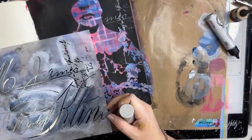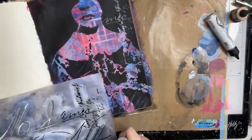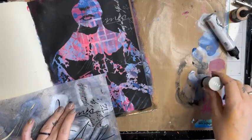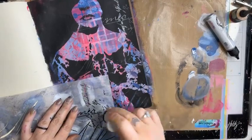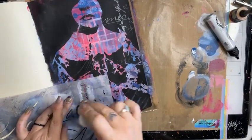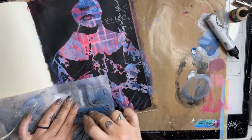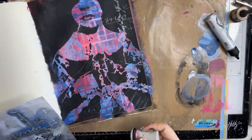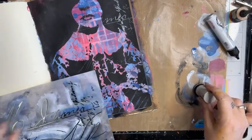Nat, is that the vintage script you have? Yes, it is. Sorry, I should have said that earlier, Linda. Need more silver on that for it to show up.